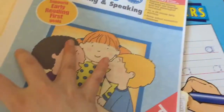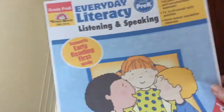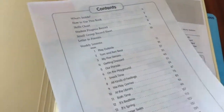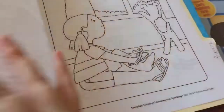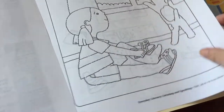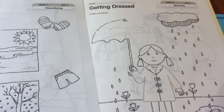And from time to time, he likes this Everyday Literacy Pre-K book from Evan-Moor. I have the e-version, so I just printed this out with what's there. But the idea is that it's meant to go over a week. We usually do most of it at once, but I would read him a story about the picture, and there are little activities that they do every day to reinforce the concept that they're learning. And it's just something that he enjoys doing. So we'll be putting that in there.